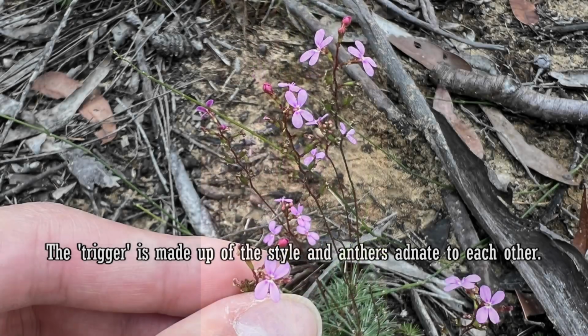It is quite interesting, and the part that moves, which is the reproductive organs, it can actually move back to its original place after it's been triggered, so they're quite fascinating little plants.